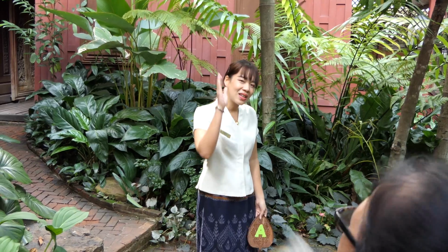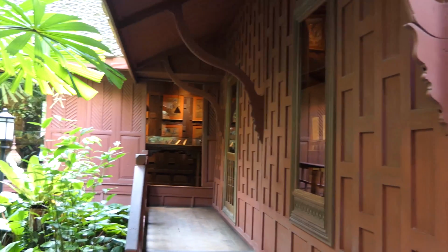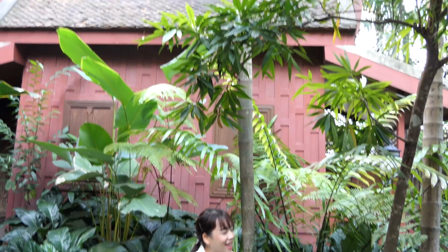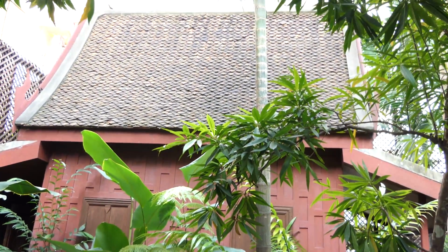Now look at the house on your left over there, please. Inside that house, there are his Thai painting collections. And then the house on your right here. And inside this house, there are the antiques that were once in the main house. After the tour, you can come back here again and take photos around here. Ready, please?